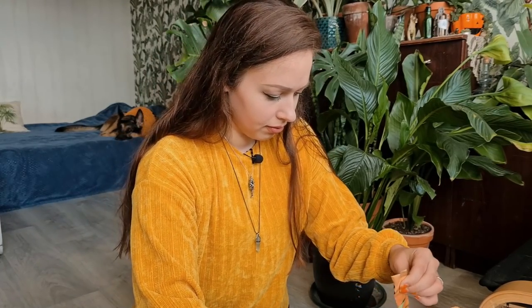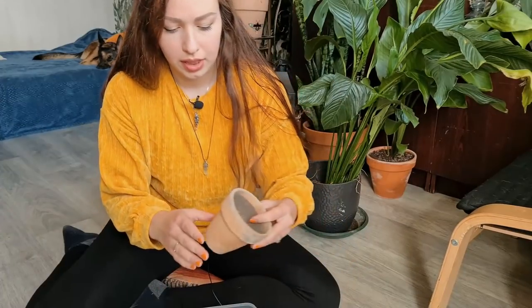Okay. So I have some ficus mix. I think it will be perfect for a peace lily and for cactus. I'll mix it with some perlite, so it will be perfect, you know? Okay, that's intense. Let me put it a little bit lower. Okay, so I have this pot.